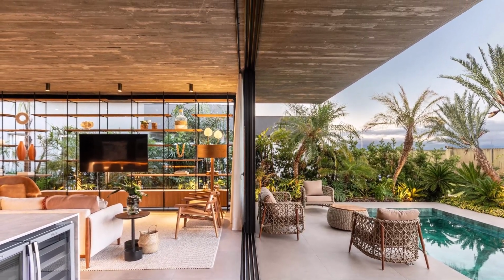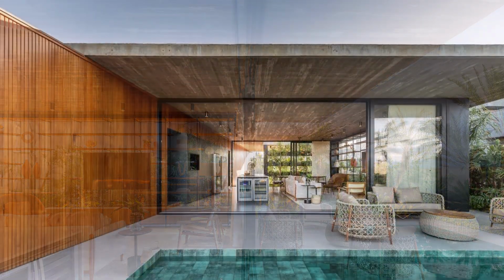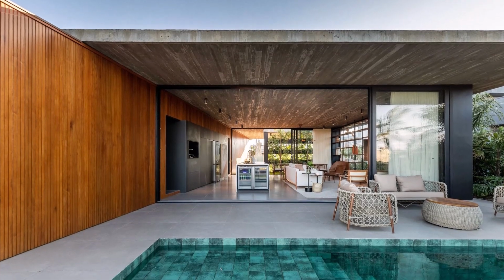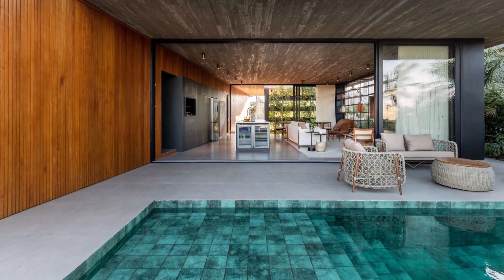Floor-to-ceiling windows and continuous flooring seamlessly integrate the back porch with the social area, creating a spacious and inviting environment for gatherings. This feeling of connection extends to the private areas as well.